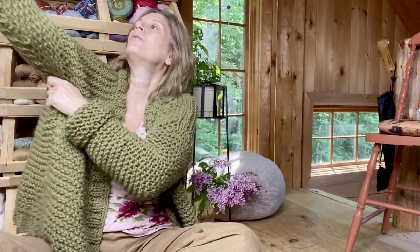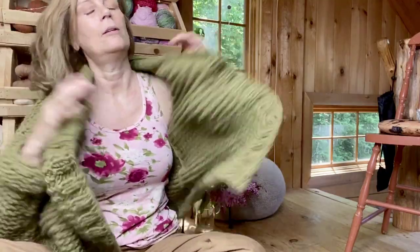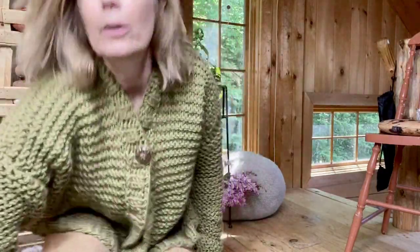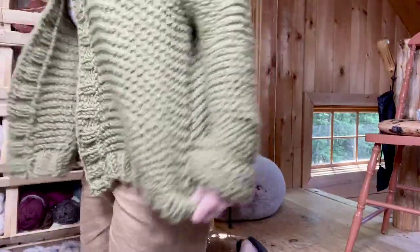And it's so cozy. This is made of Merino and alpaca. There's just that one button at the top. And I love it. It is just so warm and snuggly and oversized. And it's perfect. Let me try to show you the rest of it if I can. See?